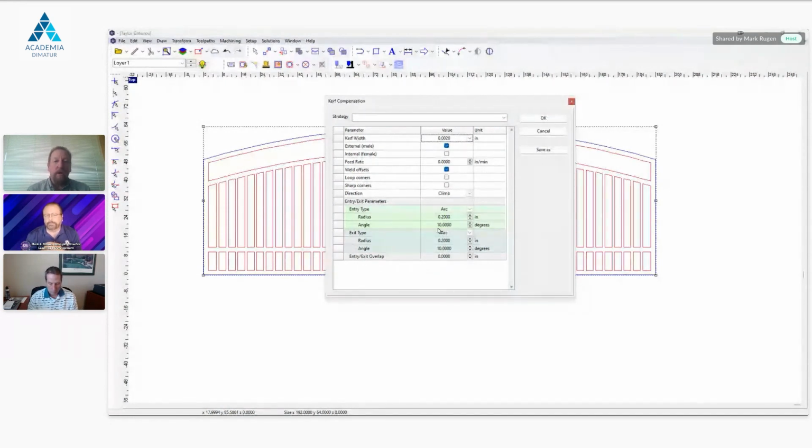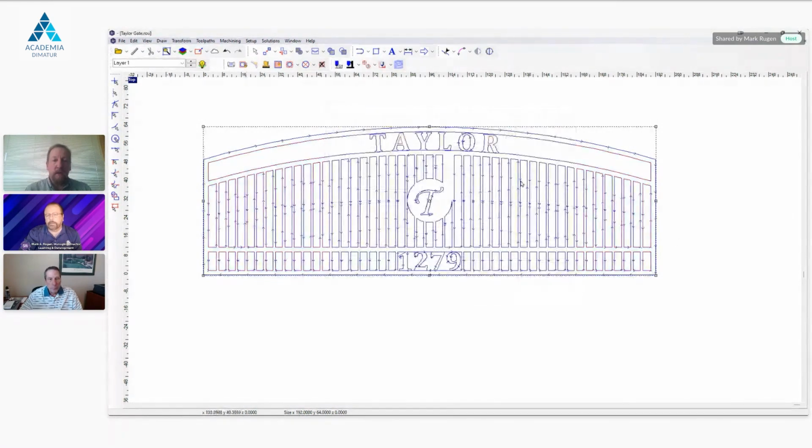When we're doing this training, that's one of the things that we really focus on. There are lead-ins and lead-outs. EnRoute calls those entry exits. There are some options there, arcs and square corners, and the distance that you want to lead in and out. But it leaves you with a really clean start-stop, where your torch is stopping and starting on each of the contours that it's cutting out. Very important and very easy to set up.